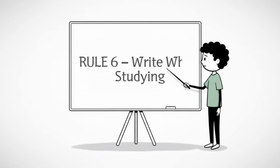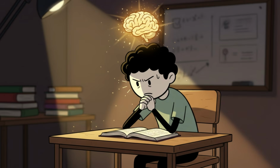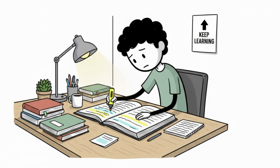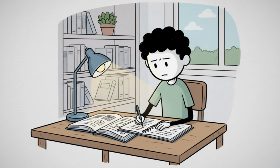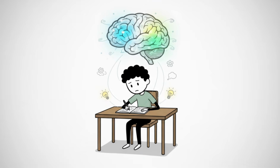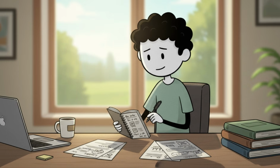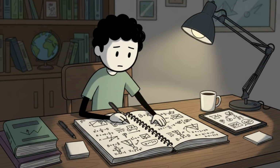Rule 6. Write while studying. Many students only read the topic and do not practice it by writing. But writing activates multiple brain regions. When you write notes, diagrams, or summaries, your brain processes information deeper. This improves both understanding and memory. But remember one thing: do not copy the book.